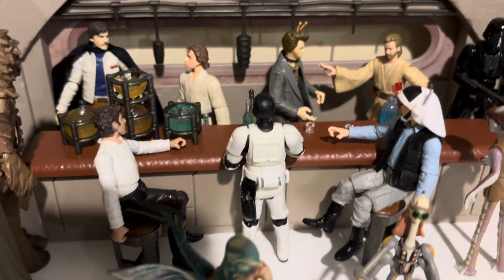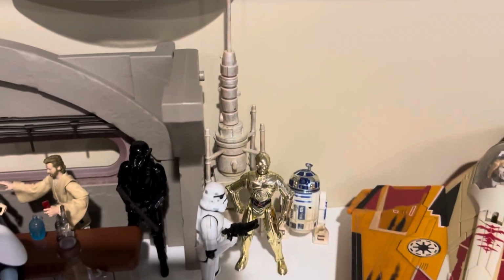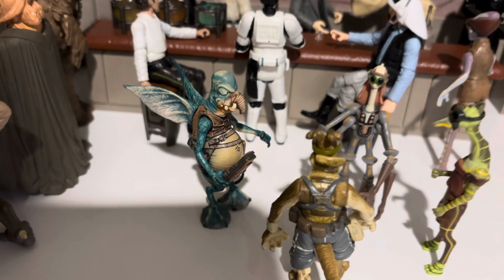We have a Stormtrooper getting some drinks, Pod Racer. This Stormtrooper is keeping the droids out. There's a water tower there. Here we have some Pod Racers just talking about pod racing, I guess, and then we have Watto there. So yeah, it's a pretty cool setup.